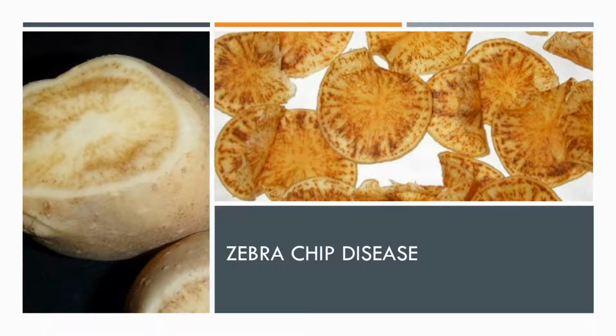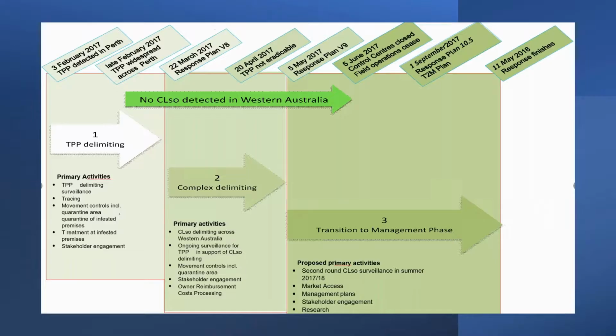Now, knowing that this was a problem, it arrived in Australia in early February 2017. Like I mentioned earlier, the preparedness work had been done. Trapping programs had been in place across the eastern states, for fear that it may be blown across the Tasman Sea from New Zealand and establish itself in those areas. We were not expecting it to show up in West Australia, but it did.